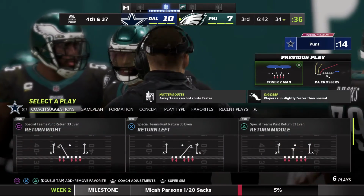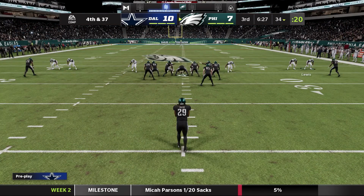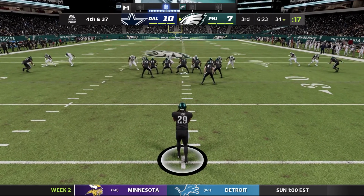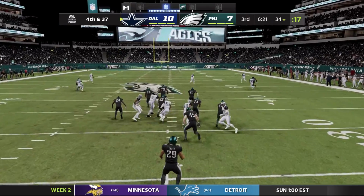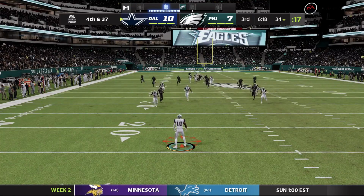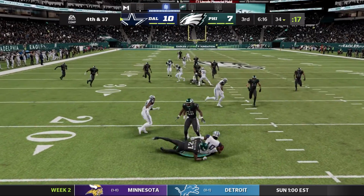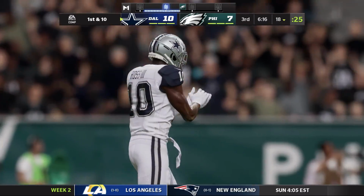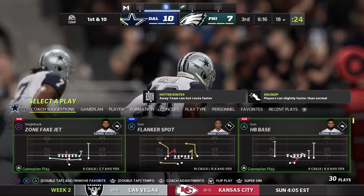Well, collectively as a defense, Charles, I think if you get four sacks a game, you're feeling really good. Now they have six as a unit. And that type of a number is just staggering because there's so many ways to try and counteract it. But in this case, they've got no answers for this unrelenting pressure coming at their quarterback. So a change of possession here on the punt.